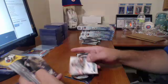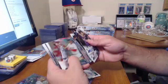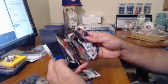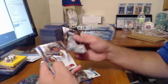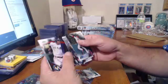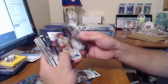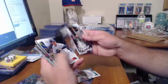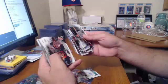Seattle box. Tony Zich. Tony Zich. Base auto. Something blue. It's not numbered. Dustin Pedroia. Rookie of the Year Chronicles. Still looking for auto number two. Box two. Deuces wild.